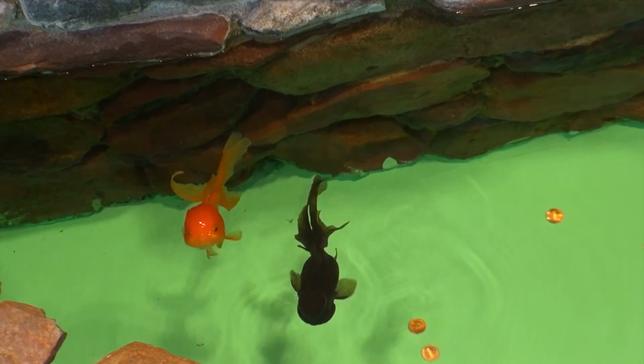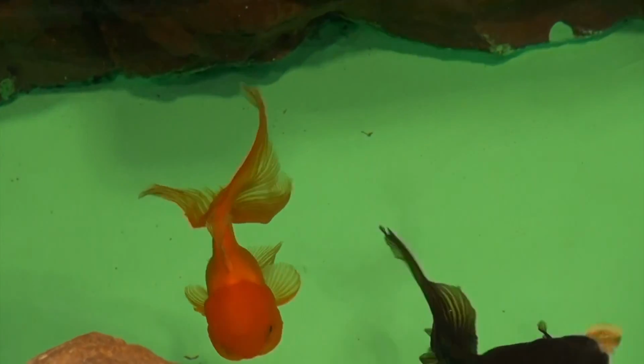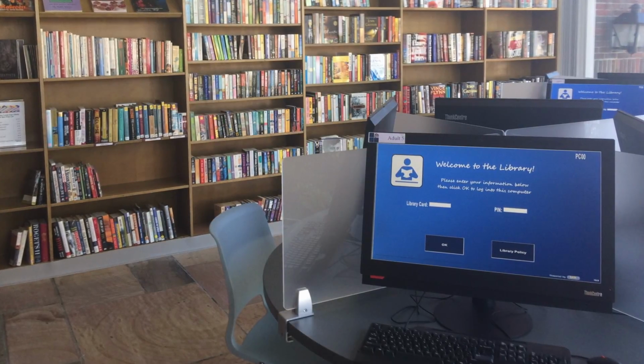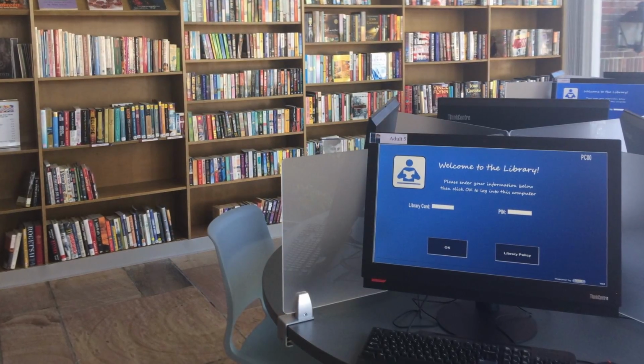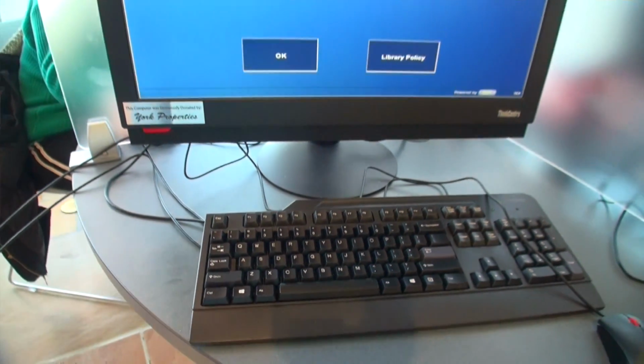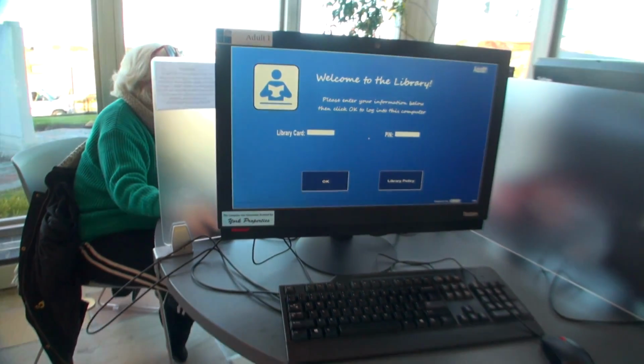So talk to me about how many computers you have and what you offer for assistance or any instruction or classes or things of that nature. So we had 12 computers down here before the renovation. We now have 16, and that's just on the main level. We have another 3 upstairs for the teenagers and 2 downstairs for the children.